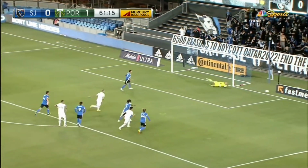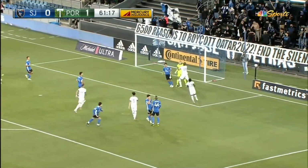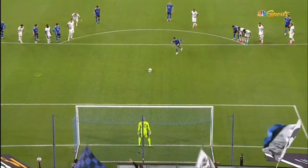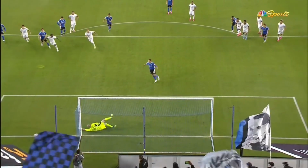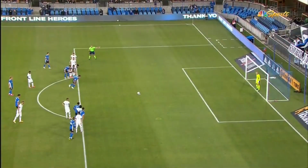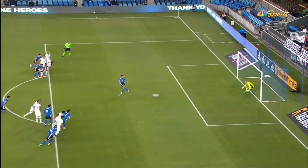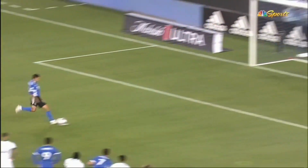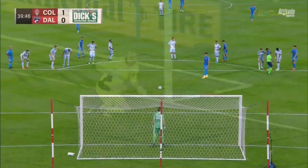Wondolowski can't get it. Ketterer comes up big. The Quakes have a corner. Ketterer just holds his ground. And Chris Wondolowski doesn't get a lot of power on this one. Opts to go with the inside of his right foot. Choosing to really look to pass.